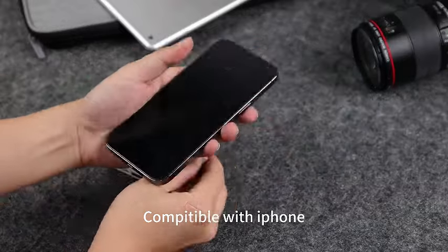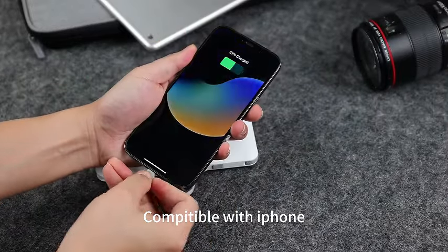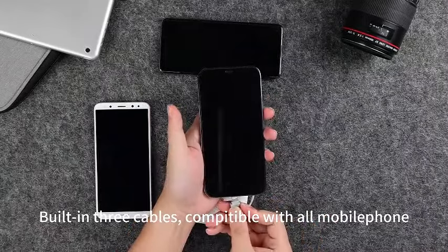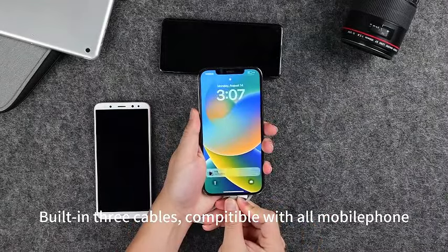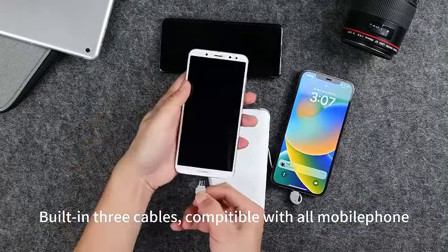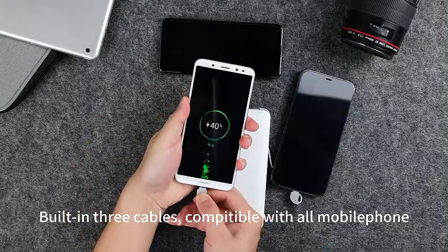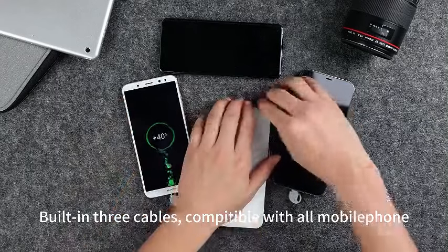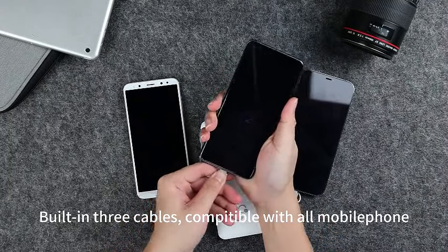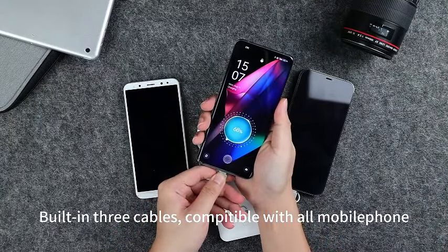Explore the Q-Slim USB-C Power Bank, a portable charger with 10,000 mAh capacity. This sleek device features 4 outputs, 2 inputs, and built-in cables, including an AC wall plug. Compatible with iPhones, Samsung, and more, it ensures convenient and efficient charging for your devices on the go. Stay powered up with this compact and versatile external battery pack.